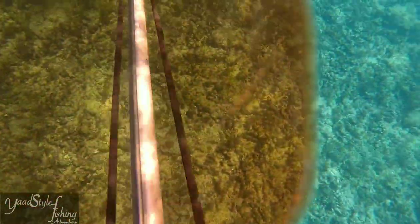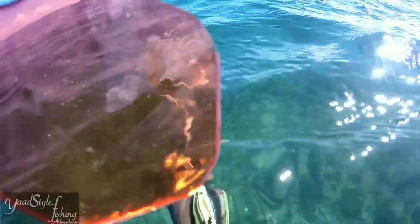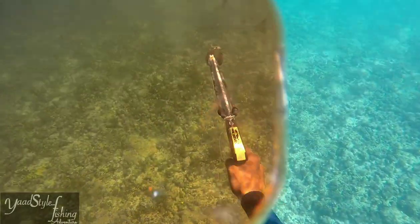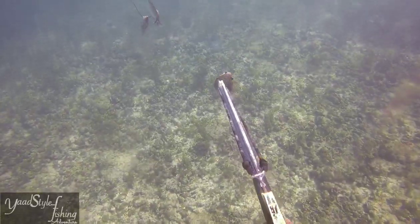My filter is flashing around, so it might affect the visibility a little bit. There, I got the gun set. Then I realized my filter wasn't set properly, fixed it, and waited for him to turn again so I could get a better shot.